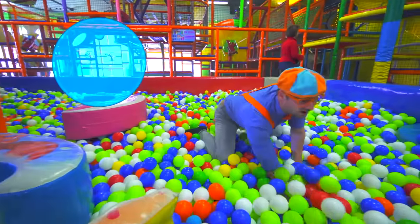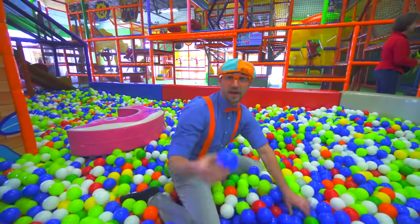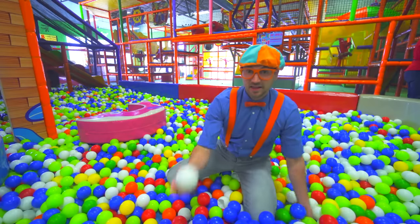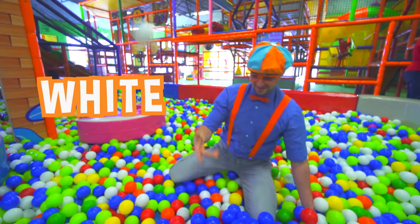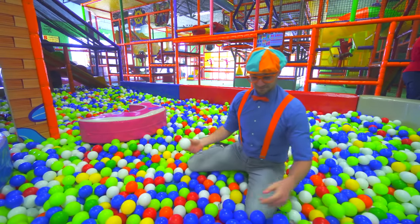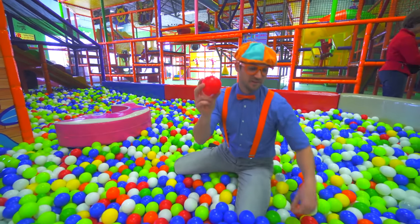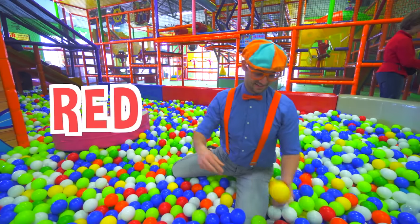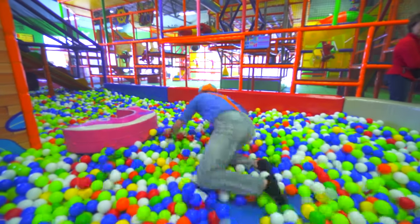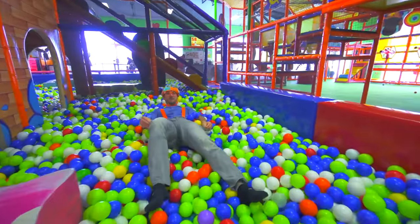Look at all these balls! Whee! Whoa. Whoa! Okay, this ball is the color blue. This ball is the color white. This ball is the color green. This ball is the color orange. And this ball is the color red. And the last color is the color yellow. Watch this!